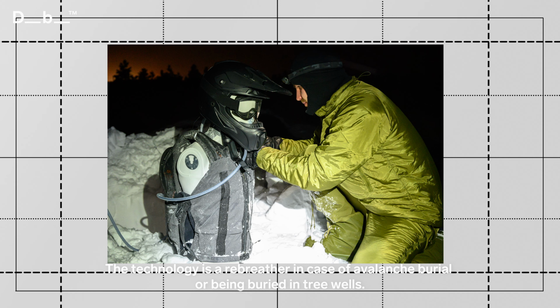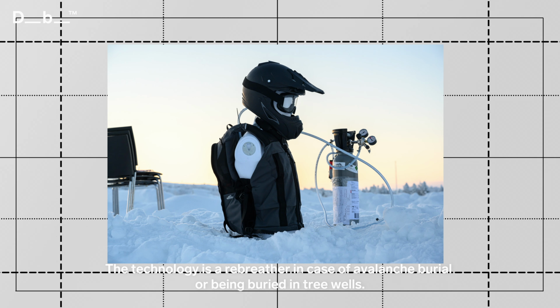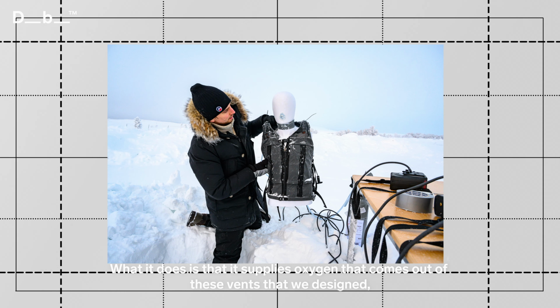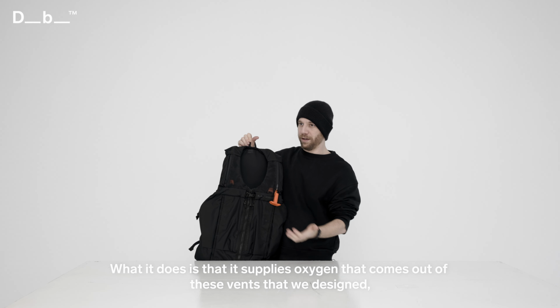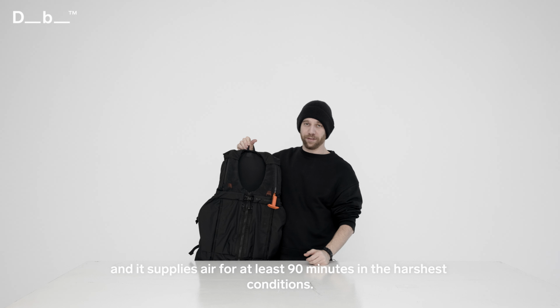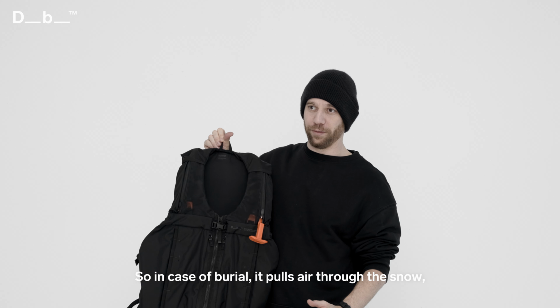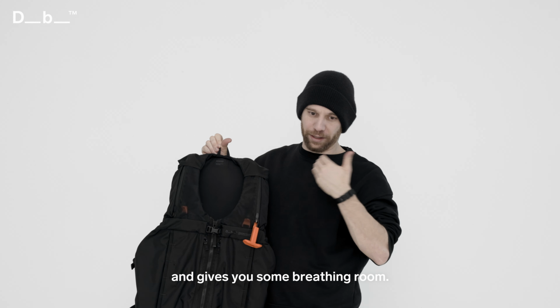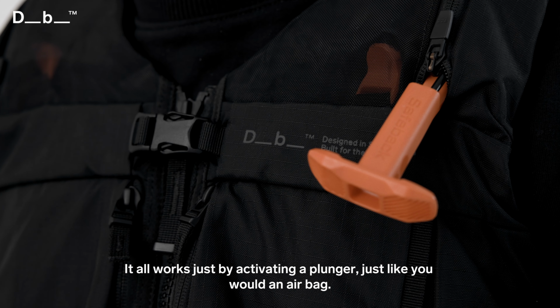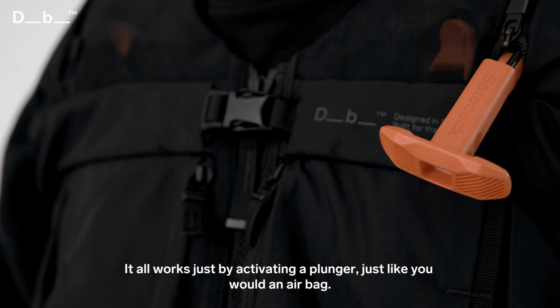The technology is just a rebreather in case of avalanche burial or being buried in tree wells. What it does is that it supplies oxygen that comes out of these vents that we designed, and it supplies air for at least 90 minutes in the harshest conditions. So in case of burial, it pulls air through the snow and gives you some breathing room. And it all works just by activating a plunger just like you would an airbag.